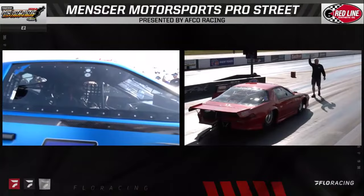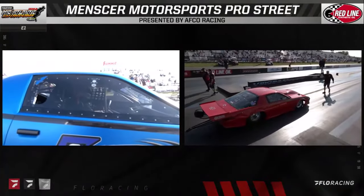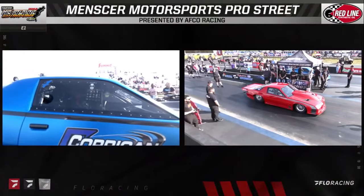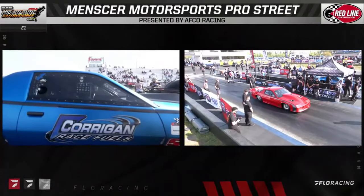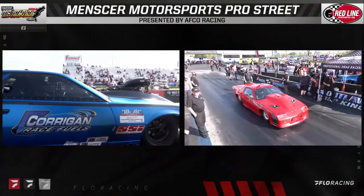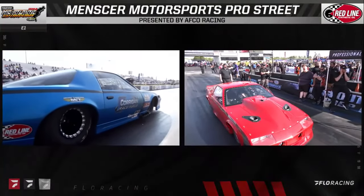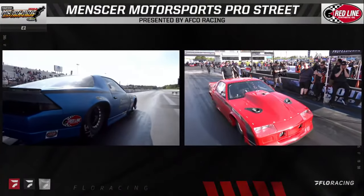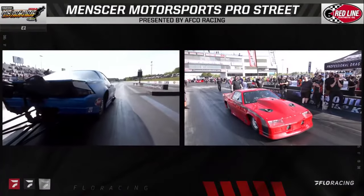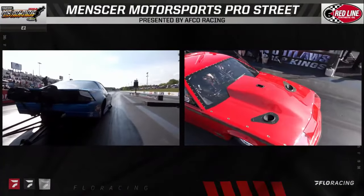Well, obviously, you've seen the cleanup that took place on the starting line out to about 90 or so down the racetrack. Bill Riddle, the higher qualified car, had a lane choice, still decided to stay in that left lane. So the Camaro takes on Tommy Morrow's 92 model on the right side.